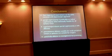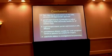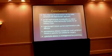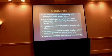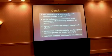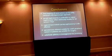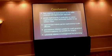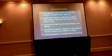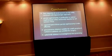So in conclusion, the vast majority of kidney tumors can be safely removed laparoscopically or robotically. Partial nephrectomy is preferable to radical nephrectomy when technically feasible for all smallish tumors under 7 centimeters. Laparoscopic or robotic partial nephrectomy is safe and effective. Percutaneous ablation is suitable for small peripheral tumors in patients not suitable for surgery. And Cyberknife ablation is investigational but holds some promise. So thank you very much.